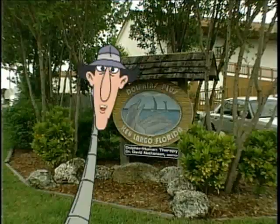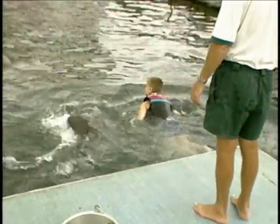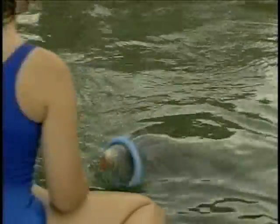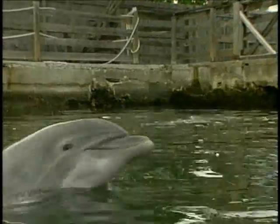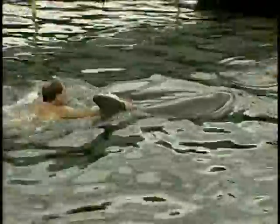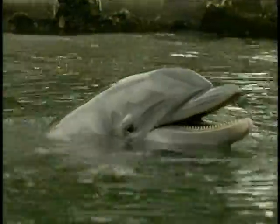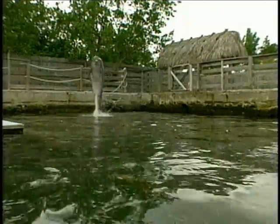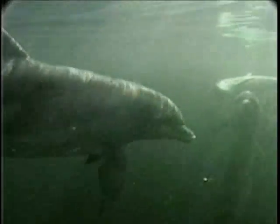At Dolphins Plus in Key Largo, you can actually swim, frolic, tickle, pet, and play with the sea's friendliest mammals. Now, this is what I call interspecies interaction. You can see for yourself how these air-breathing, fun-loving sea animals are a lot like humans. They even talk to each other by making pulsing, squeaking, and clicking sounds.